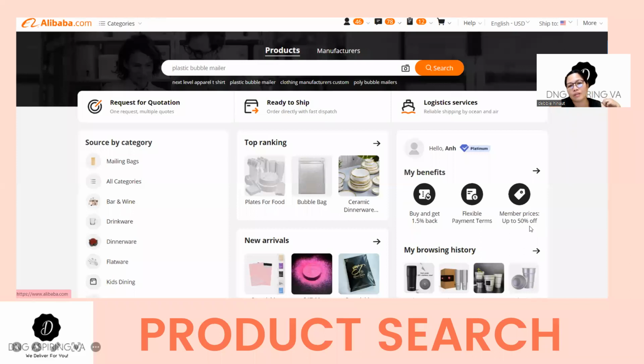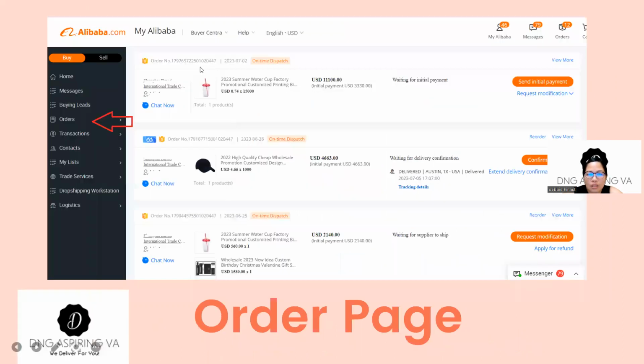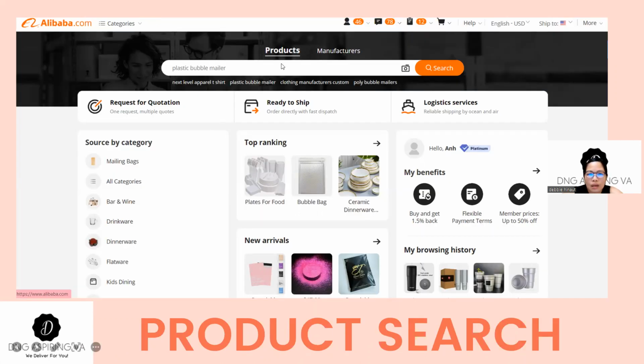All right. So this is Alibaba.com. Here, you can search for the products that you are looking for. And if you already have potential manufacturer suppliers, you can click this one, these manufacturers. Here, you do a product search. You can just check what possible products you're looking for. Is it a water bottle, an umbrella, t-shirts? So this is the face of the Alibaba platform.